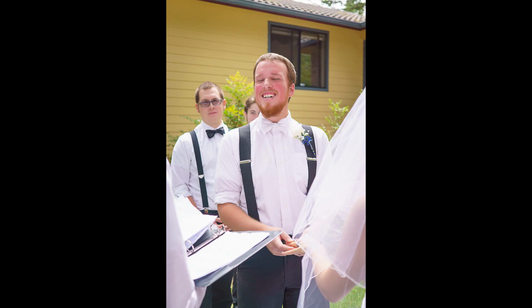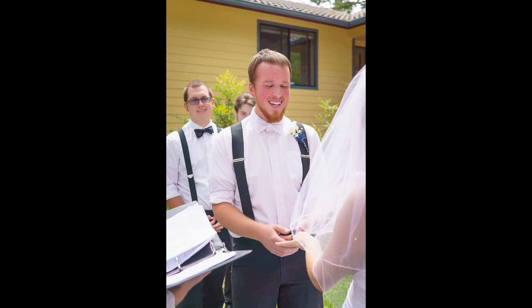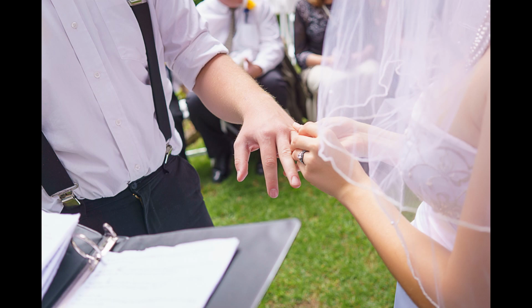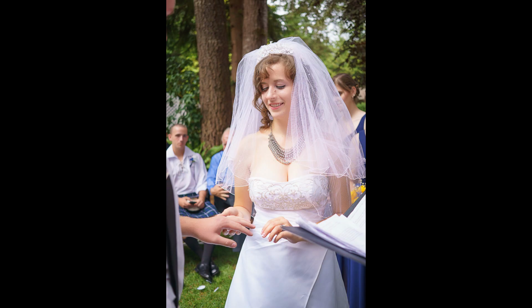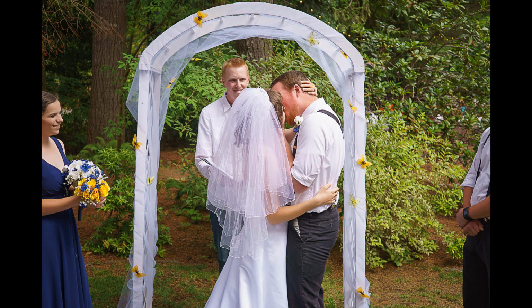So here's some shots of them putting on the rings. Basic reactions, both sides. I'm not showing all the photos obviously from the wedding or from the ceremony, but here's just some. And then we're going on to the first kiss right here.